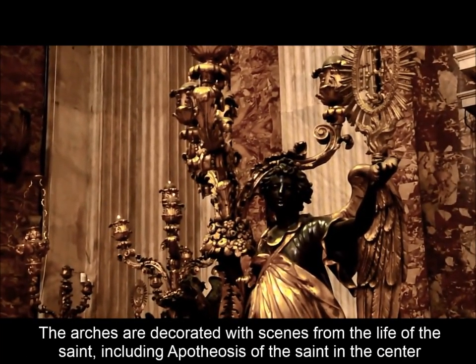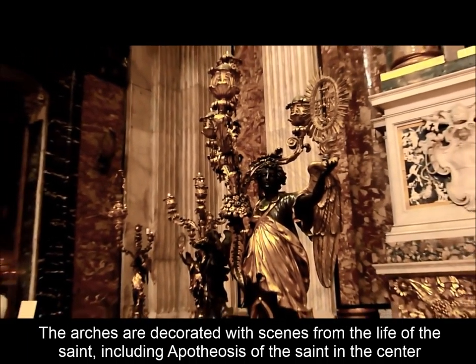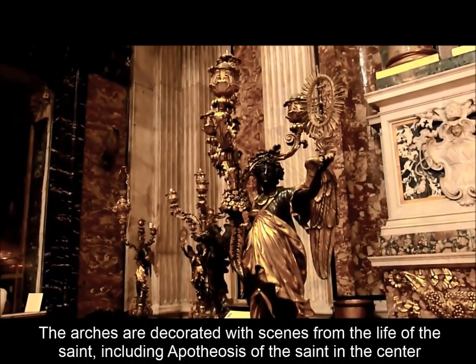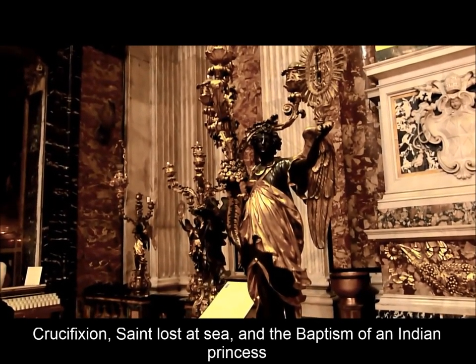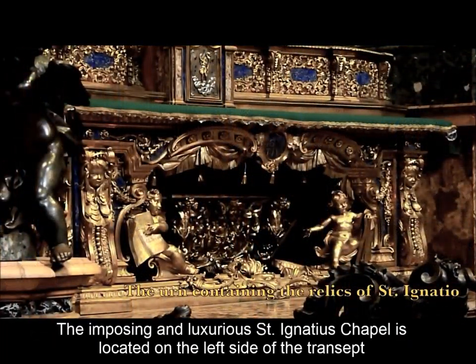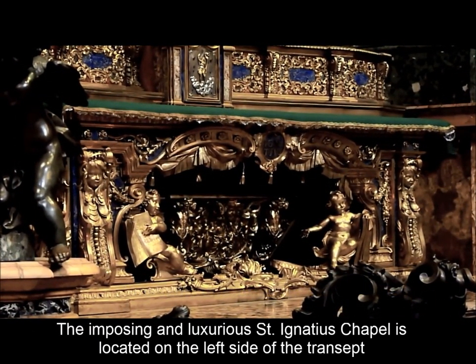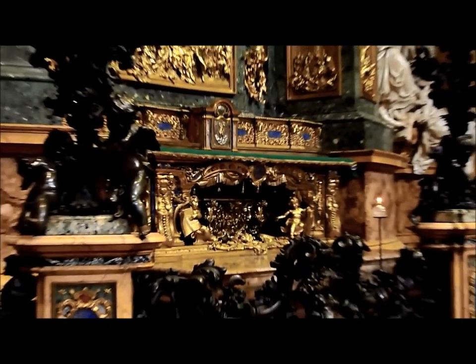The arches are decorated with scenes from the life of the saint, including the apotheosis of the saint, crucifixion, saint lost at sea, and a baptism of an Indian princess. The imposing and luxurious St. Ignatius Chapel is located on the left side of the transept.